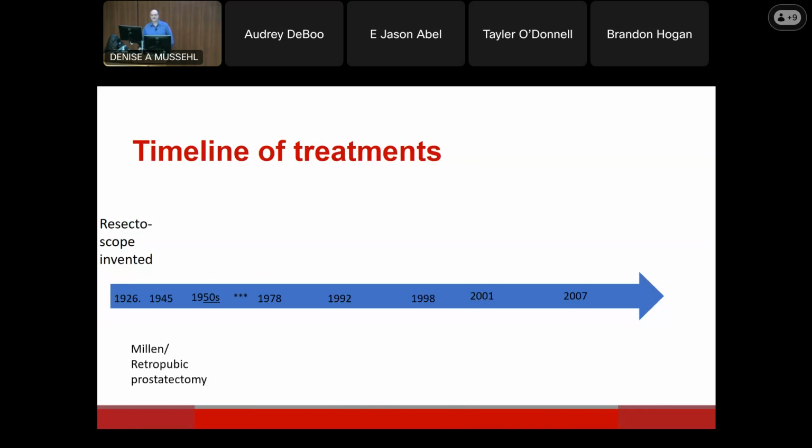In 1945, the simple prostatectomy was described. And then TURP became popular around that time. I do have some stars on the timeline. I don't know that we'll have time to get into that discussion, but we might. Then in 1978, the first alpha blockers arrived. And then in 1992, 5-alpha reductase inhibitors arrived and laser for BPH was started at that point. HoLEP came around in 1998.